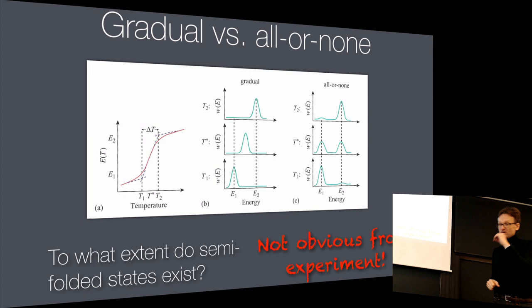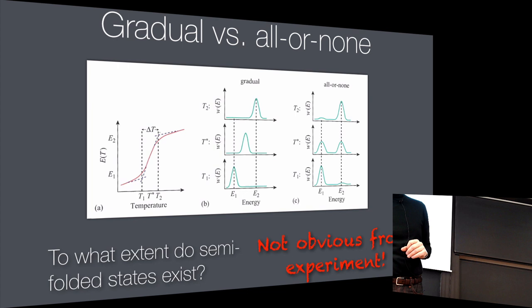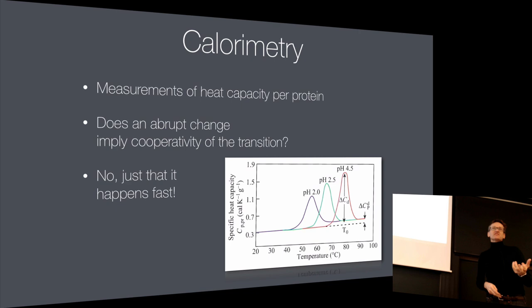There are many ways to measure this, and the challenge here is that we somehow want to measure how much energy, or ideally I would like to see the movie in practice of what is folding. Apart from computer simulations, which are models, we can't really do that, so we're going to need to access this indirectly. And the classical experiment that you would do in a physics lab here is calorimetry.